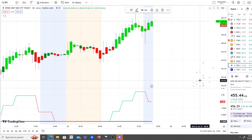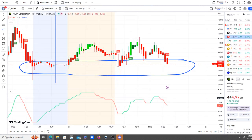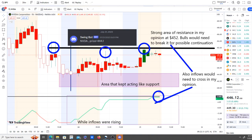Now, when it comes to the NVIDIA one, you could see it popping up there on the screen. I shared the chart yesterday, and I also circled an area, as you see it there in the chart, how it kept on bouncing off that support and trying to hold above 444. And then I put a line across when that notification came in. And now you're seeing this other chart, which I shared today in the pre-market. And I stated, right, you could see the same line there. And I put the swing bot notification there at around the 444 area.